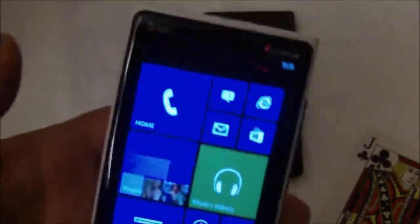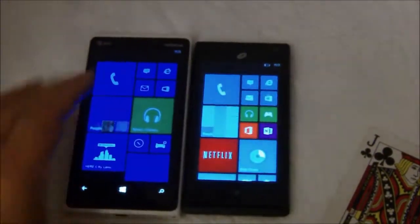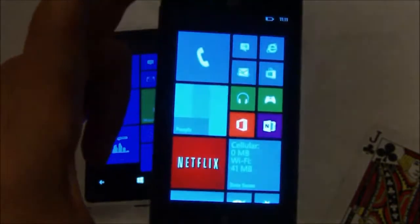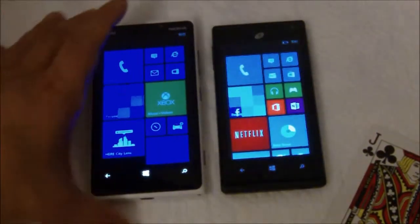It does have a front-facing camera, by the way, as well. The Huawei has a 5 megapixel camera, so the pictures aren't as sharp. It also has a front-facing camera. Both of them have an LED flash. Now, on the processor on the Huawei, you got 1.2 dual core. So not a huge difference in processing power, but Nokia has a better or faster processor.